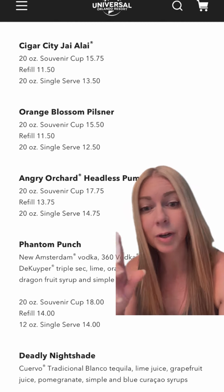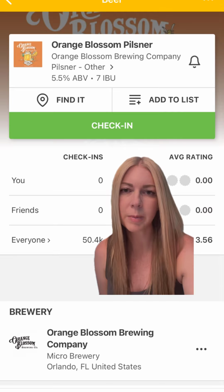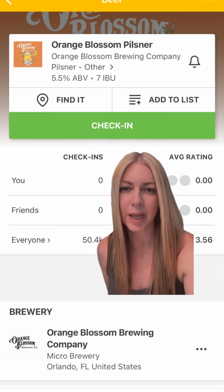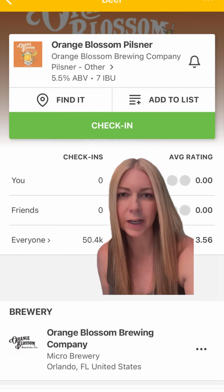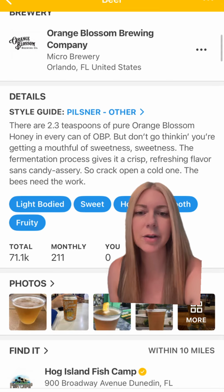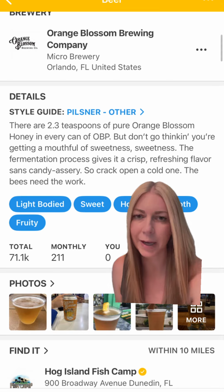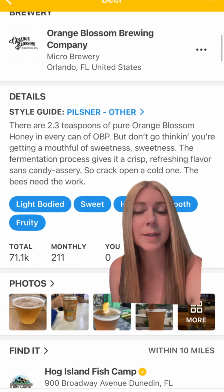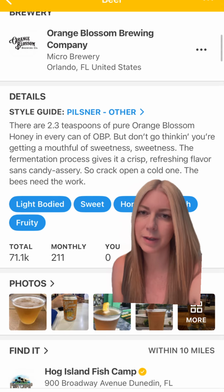Let's talk about the Orange Blossom Pilsner. OBP is the beer that everyone knows from Orange Blossom Brewing Company. They're one of the OGs here out of Orlando. They use actual orange blossom honey in this, but it is light, it's crisp, it's easy drinking. You just get a hint of that honey flavor. If you are a light beer drinker but want something local and better quality, this is for you.